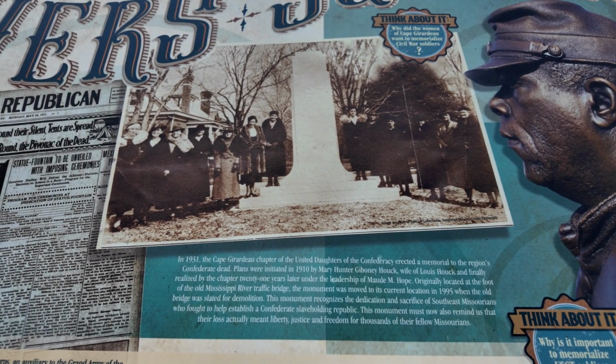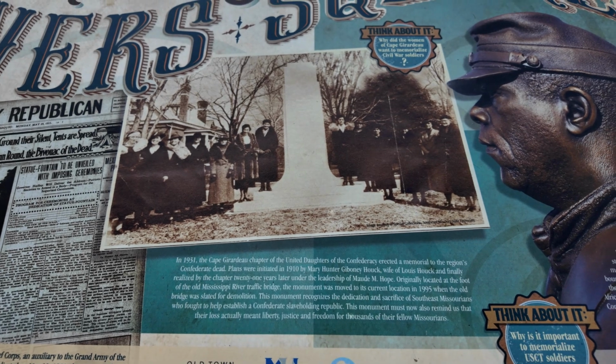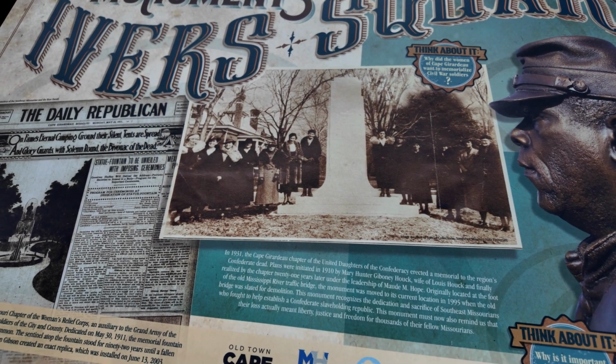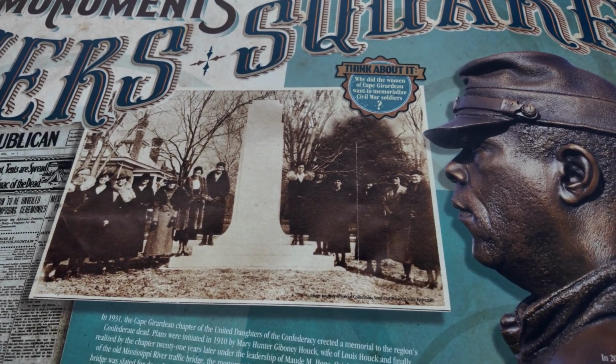This monument recognizes the dedication and sacrifice of Southeast Missourians who fought to help establish a Confederate slaveholding republic. This monument must now also remind us that their loss actually meant liberty, justice, and freedom for thousands of their fellow Missourians.